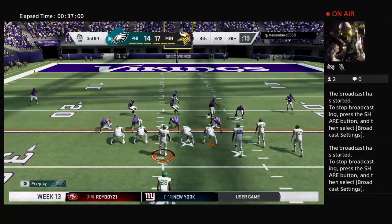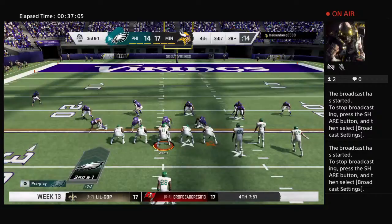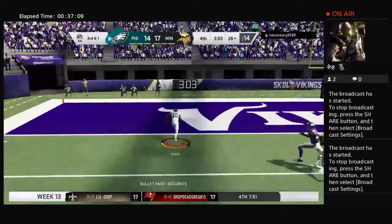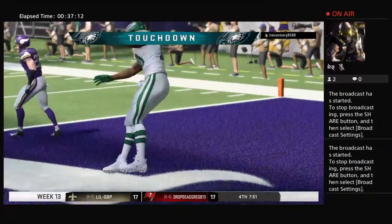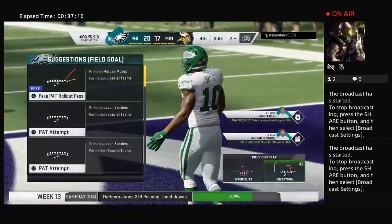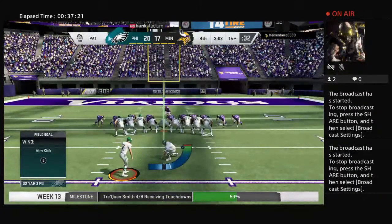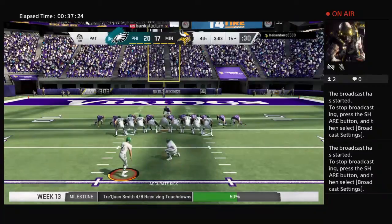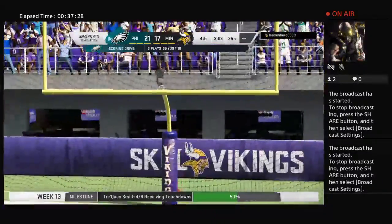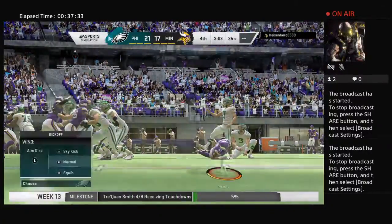Here we go, 3rd and 1. Gut check time on both sides. Throwing now is Wentz. The open man is Smith. And he'll take it into the end zone for an Eagles touchdown. Traquan Smith, his 4th touchdown on the year. And the Eagles have moved out in front here in the 4th quarter. Extra point up and good by Sanders. And the decision to just kick the extra point winds up successful.